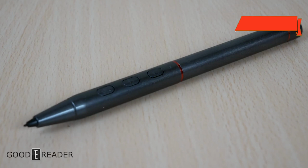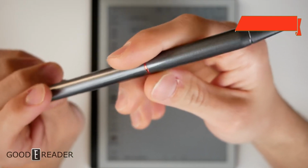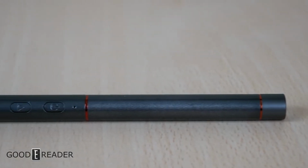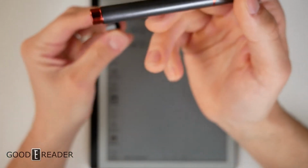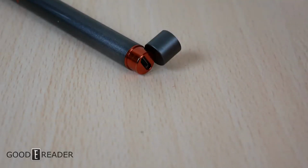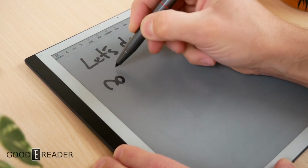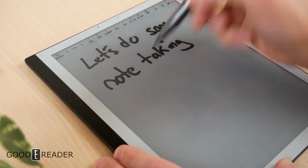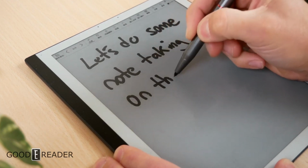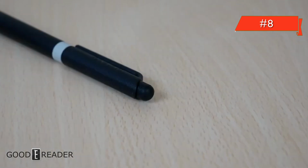Number 9, the BigMe pen. After its release on the BigMe B1 Pro, this was soon released as an individual purchasable item. Now the pen itself is fine, I suppose, however it was very thick, chunky, and heavy. It also didn't really have much support because it comes from a very unknown company, but it did do a decent job at taking notes, and it has Bluetooth enabled and is in fact the only pen with Bluetooth on it.